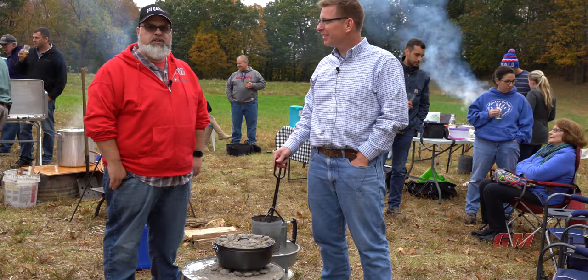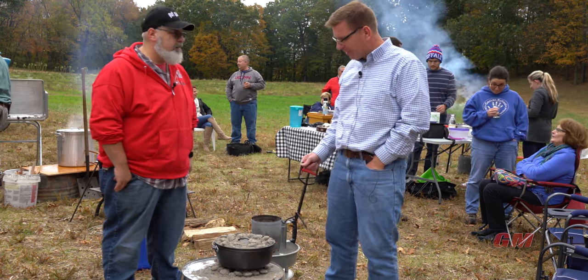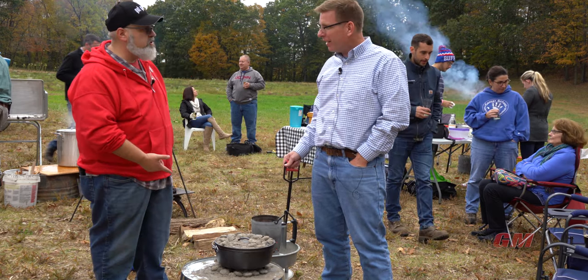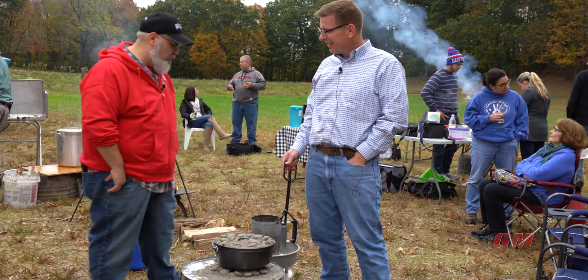I do believe this is Christian's first Dutch oven. Christian? It is my first one. My brother got me a Dutch oven and a chimney and a few other things for my birthday last month. And this is a 12 inch deep. Yep. We call this the gateway Dutch oven because once you get this one, you just want more and more and more. So, what are you cooking today?